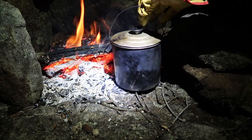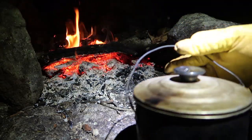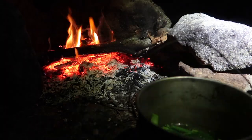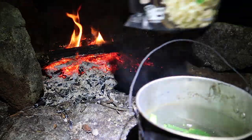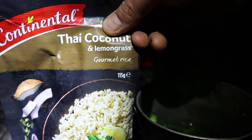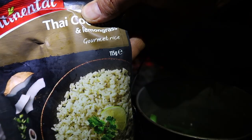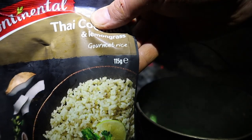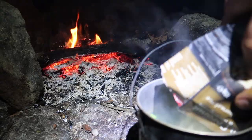Alrighty, so the veggies have been on for a couple of minutes. I don't want them to get too soft, and they're going to be in there a while. So I've got continental Thai coconut and lemongrass rice. I've been using this stuff all year. It's just fantastic. It's really cheap, really tasty. You'll have seen it in a bunch of my videos, but yeah, highly recommended.